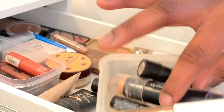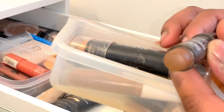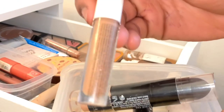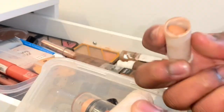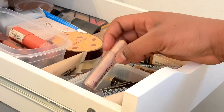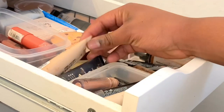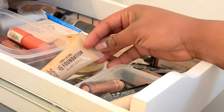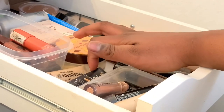Over here, I have concealers. I have this concealer stick, contour stick, cover up, Perfect Me, Manhattan, and I have a highlighter thing here. On this side, I have 2 foundations here that are too light for me. If I have to do my friend's makeup that is this tone, then I can use these 2 foundations.